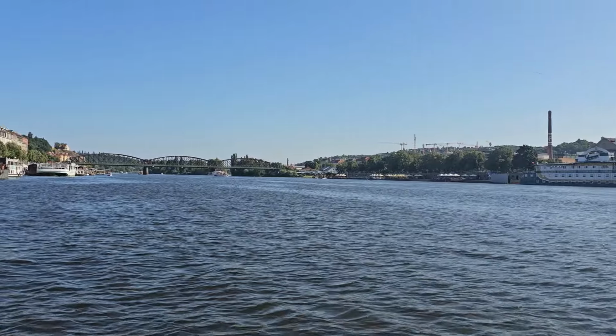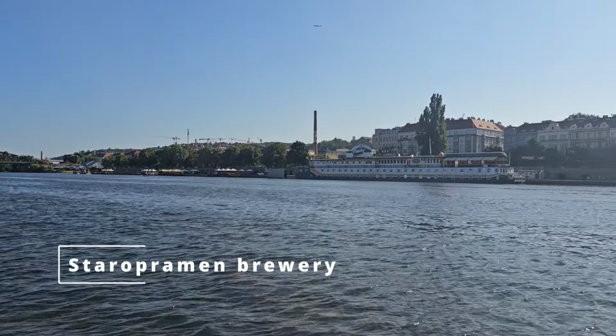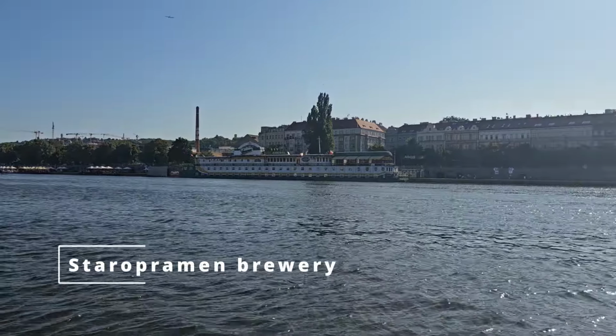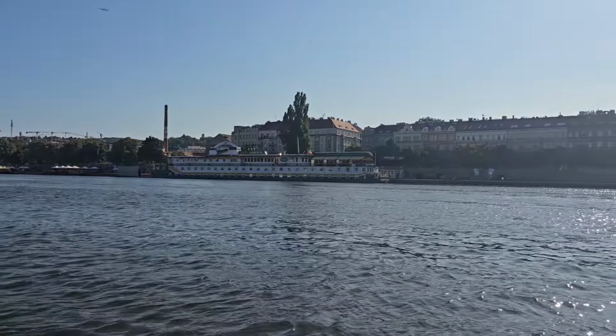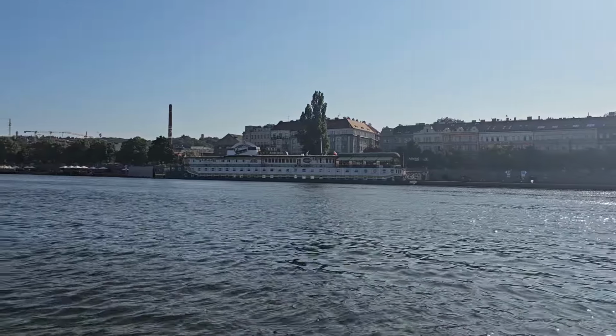And on the right side you can see a chimney, and that belongs to the Staropramen brewery. So Staropramen is the biggest brewery in Prague, founded 1869. So that's a leftover of the industry in Smíchov.